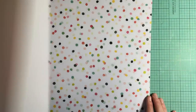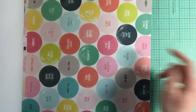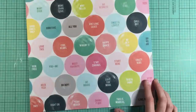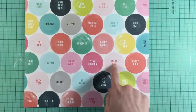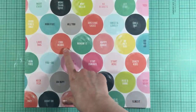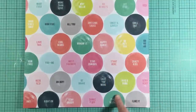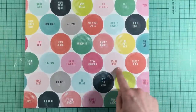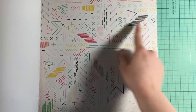Yellow stripe. That's really pretty. All right, I love this. I could totally see myself taking my circle punch and punching out these different sayings. This says winging it, cool beans. I love cool beans. Awesome sauce, chill out. I love this page. So fun. So fun, guys. Different types of stitching.